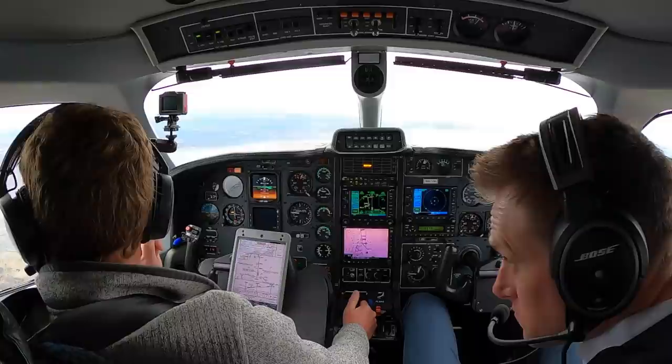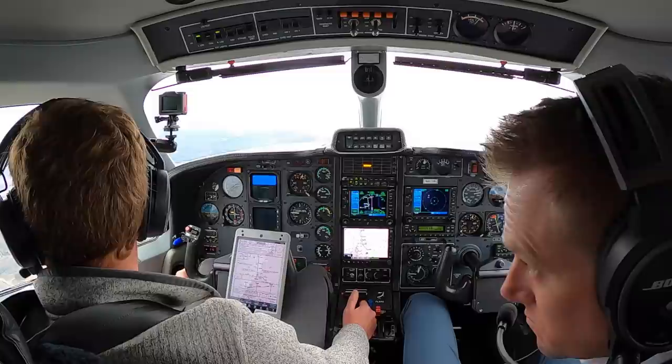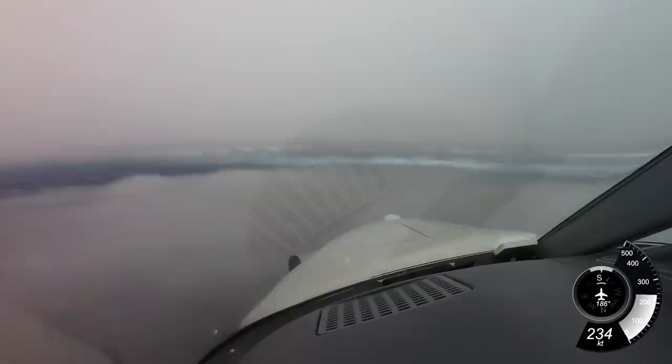So we'll continue to go around and fly the RNAV 36 just for good practice. Good to make sure the airplane knows what it's doing from time to time. Beautiful view though, going in and out of these clouds out here in front of us.